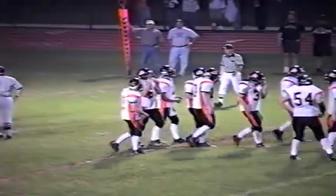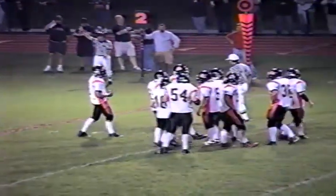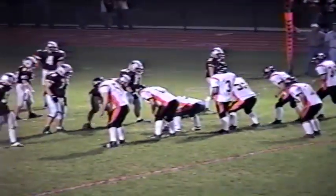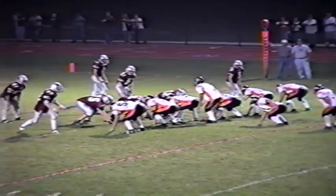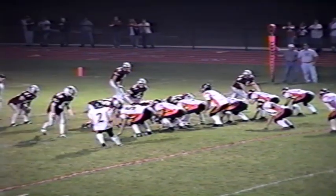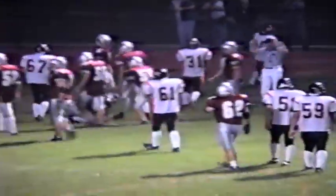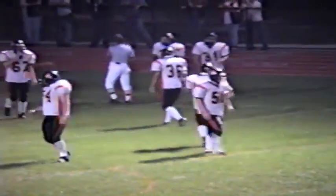Make it 3. Make it 2nd and 7. 2nd down 7. 2nd and 7 for the Trojans. Handoff again is to Hoover. Hoover with some good running room. This time he's got to go all the way down and in for a touchdown. Hoover from about, where was it, 17 out or something like that for a good touchdown.